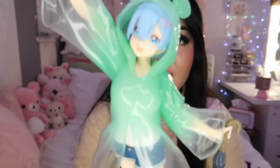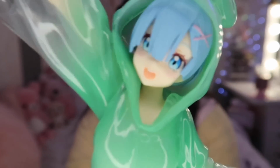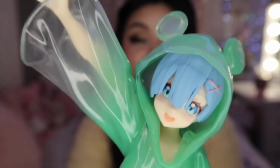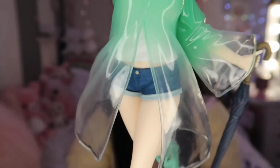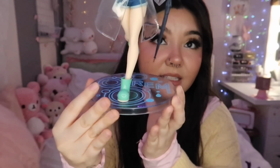But this is Rainy Day Rem, and she has a very, very cute face. And I love the raincoat. The raincoat is so cool. And then you have the base and the rain boots.